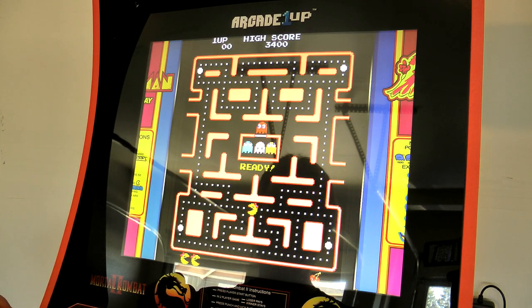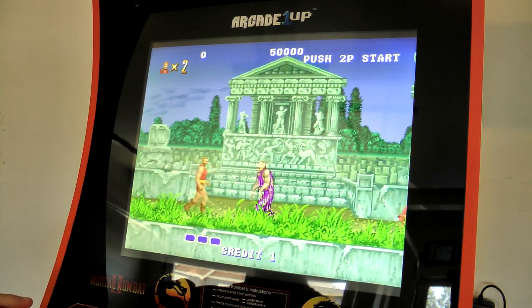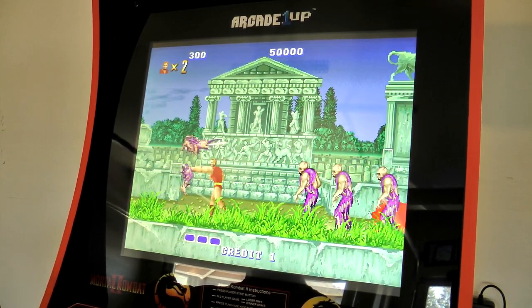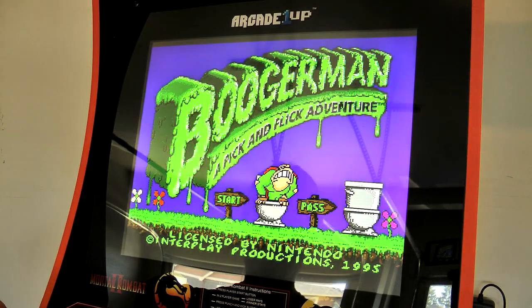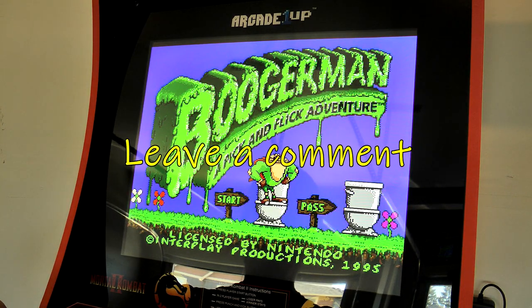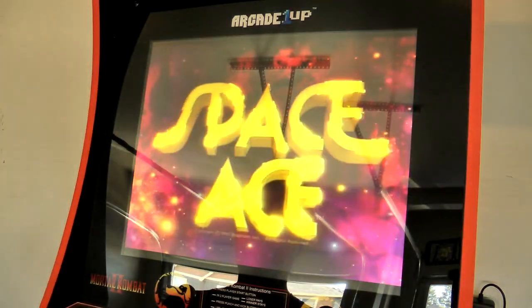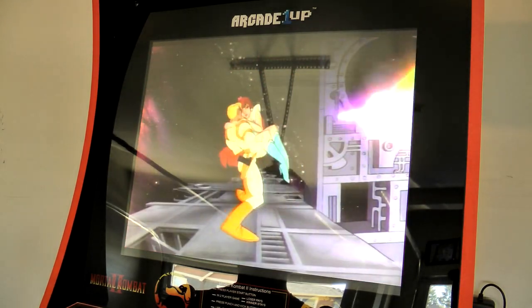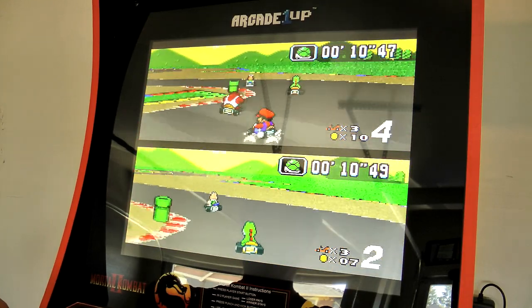Some of my favorites: Miss Pac-Man, Donkey Kong Jr., Popeye, Marble Madness, Satan's Hollow, Tron, Discs of Tron. And I could go on and on. What is your favorite video game? I want to know. If you have a favorite or a few different favorites, go ahead and leave it down in the comments. This is a fantastic, perfect setup right here. It's fairly inexpensive, and it provides me with all the fun of playing all the video games from back in the day when I was young.